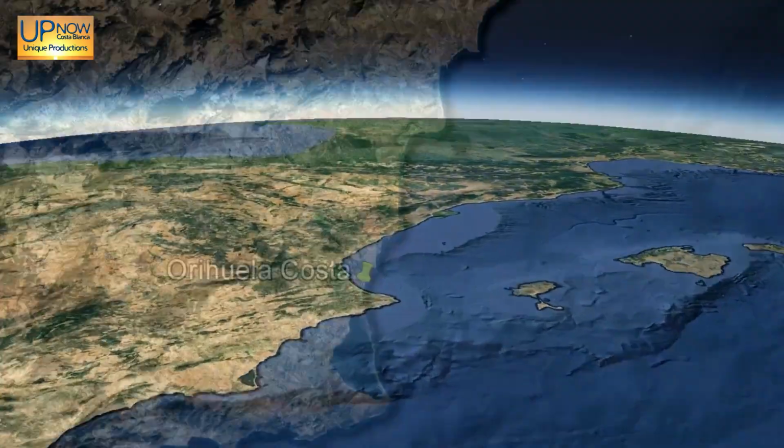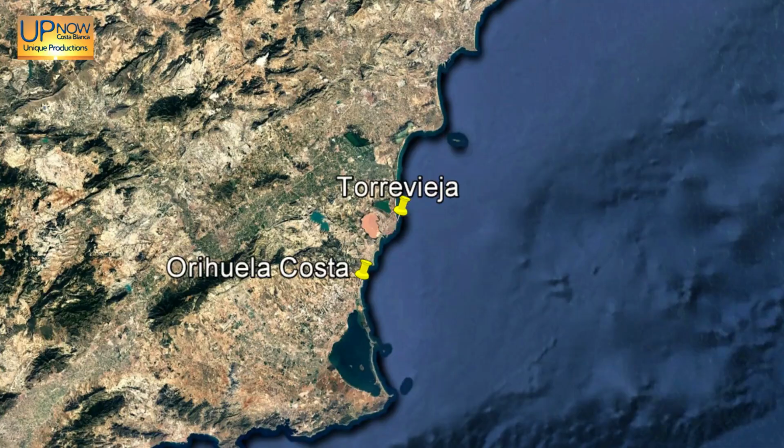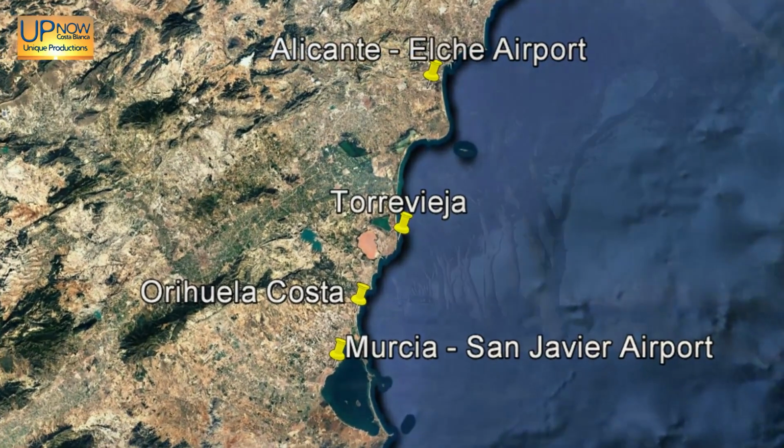Orihuela Costa is a coastal part of Orihuela. Orihuela lies 20 kilometers inland. The coast is actually south of Torrevieja and lies between Murcia and Alicante Airport.